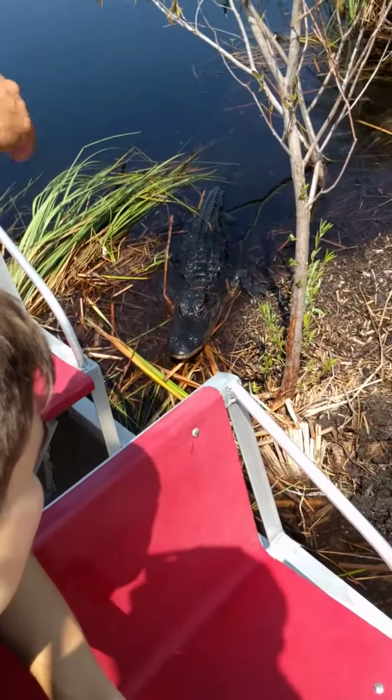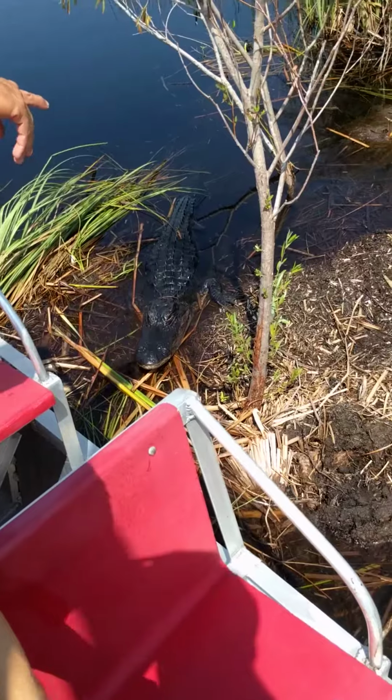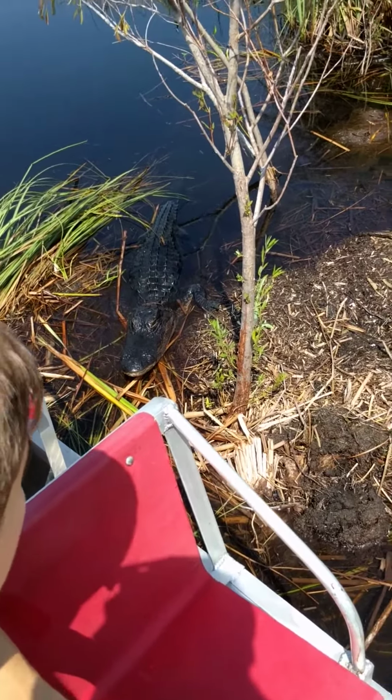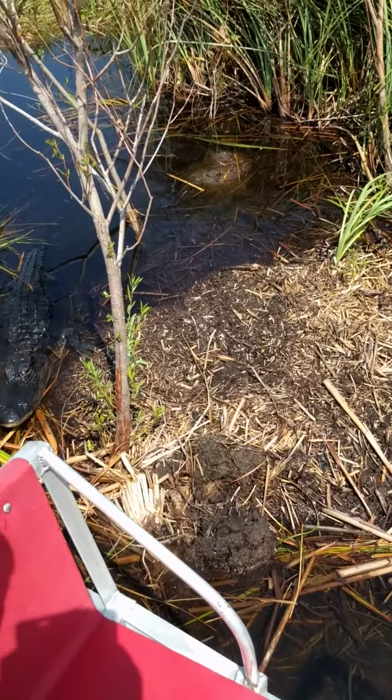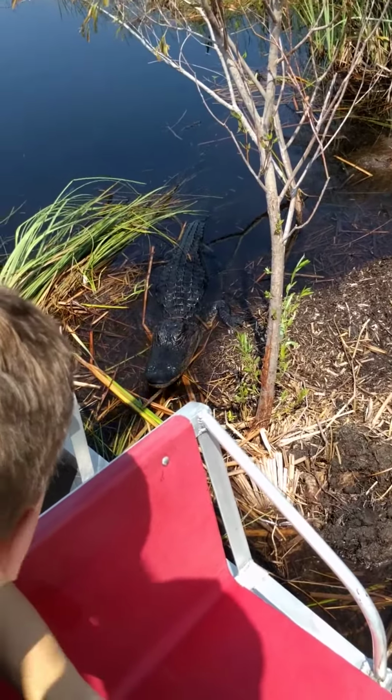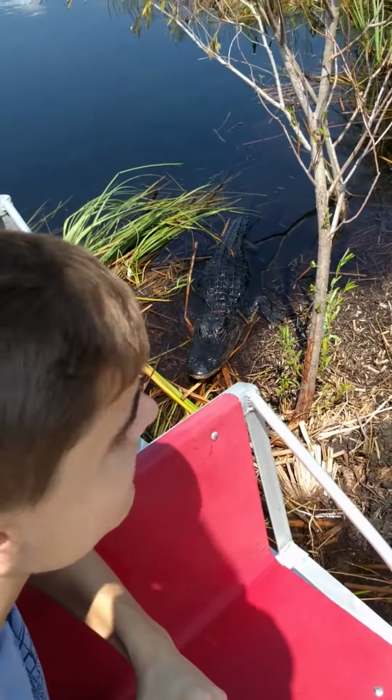Also, this used to be a nest. It used to be where the alligator put the eggs. You can still see a little bit. Over there? Yeah, those used to have the eggs there. But then the babies came out and she moved them into the grass. She usually hides the babies in the grass to keep them away from the other animals.